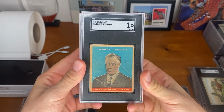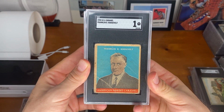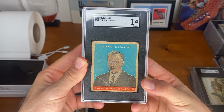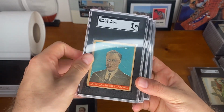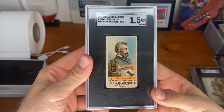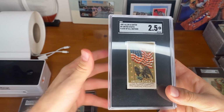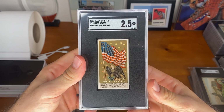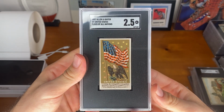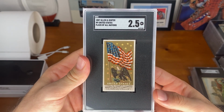FDR, and this one is a blue front too, which is rarer than the orange and the red backs from these sets. I'm sorry about that, not the back. We have Alexander Graham Bell, inventor of the telephone. And just as I was talking about it, this is also from Allen & Ginter, Flags of All Nations. This one from the United States of America.